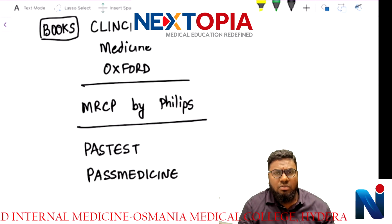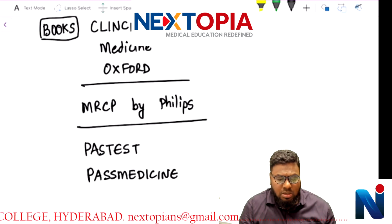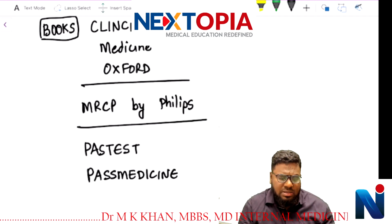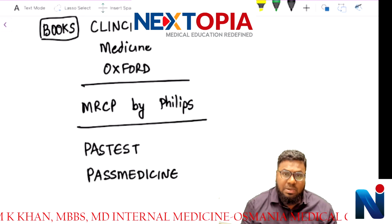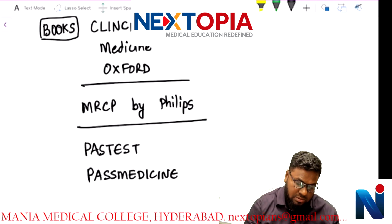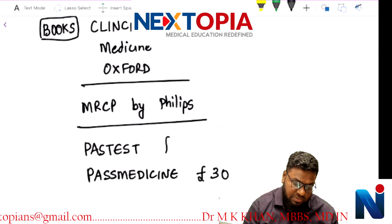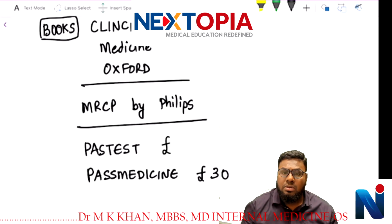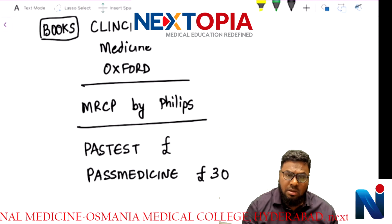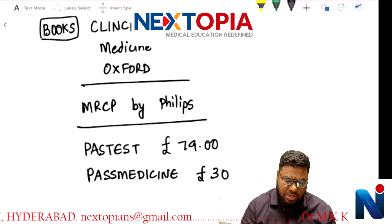You can go through them offline. Sometimes a few people upload a few copyright resources. From there you can see, or simply you can log into these websites and you can pay the fees. So Past Medicine charges you around 30 pounds, which comes to around 3,000 rupees. Past Test will charge you around, so for the May exam, Past Test is charging around 79 pounds, which comes to around 8,000 rupees.